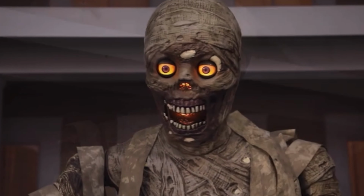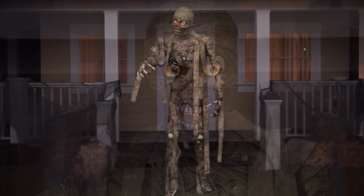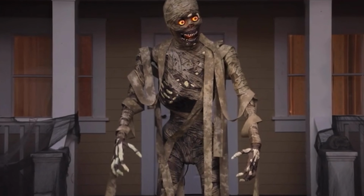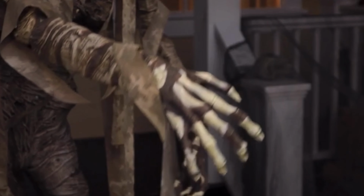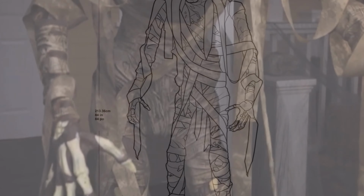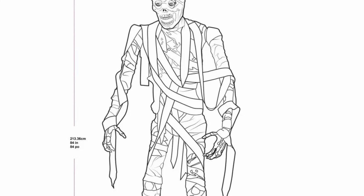Yeah. It's got such good animation with the moving arms, head, eyes. I think the sounds are perfect on it as well. I couldn't really imagine it talking. I think it really would take away from it. And it does say it's 6 foot tall on the website, but if you look at the diagram of it, it says it's 7 foot, which is definitely more promising.